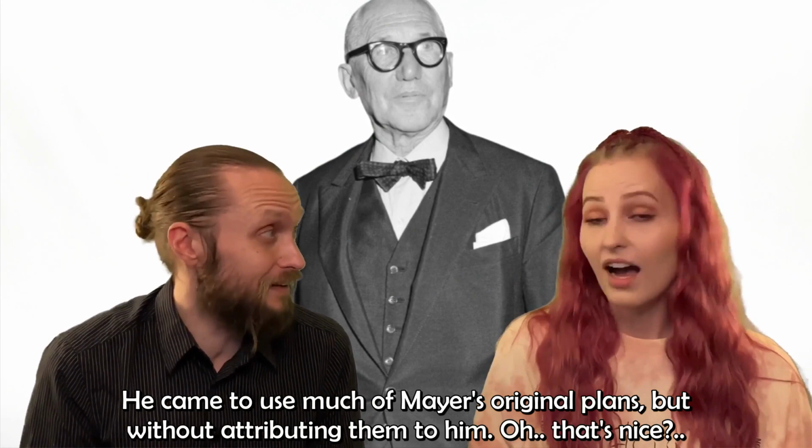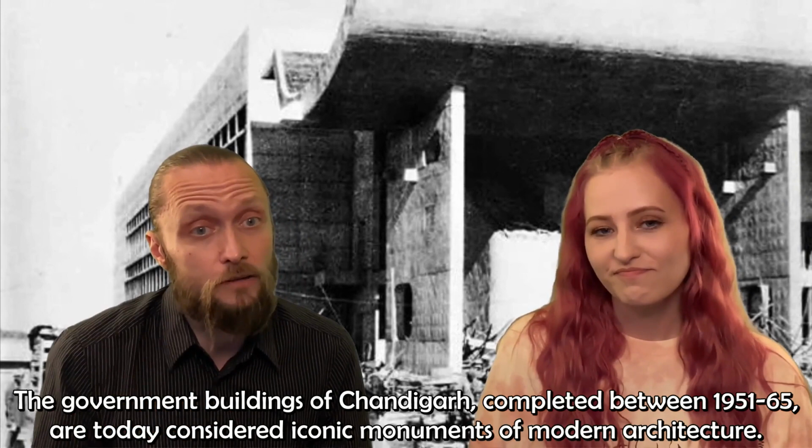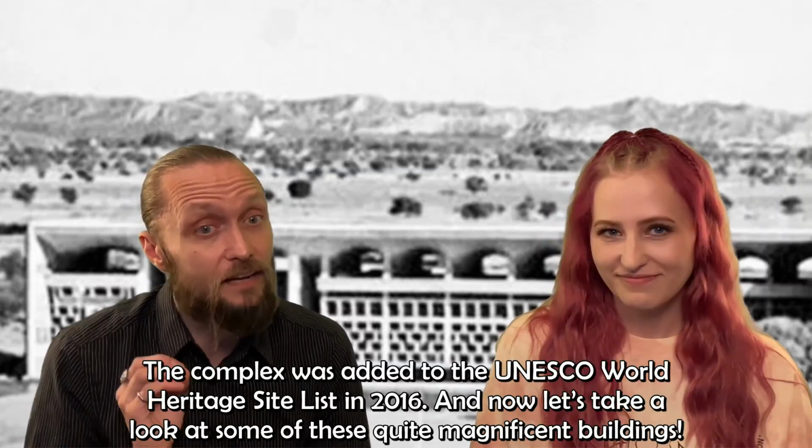The government buildings of Chandigarh, completed between 1951 and 65, are today considered iconic monuments of modern architecture. The complex was added to the UNESCO World Heritage Site list in 2016. And now let's take a look at some of these quite magnificent buildings.